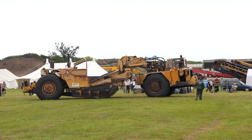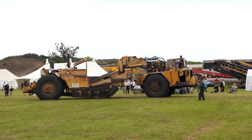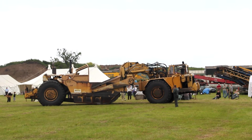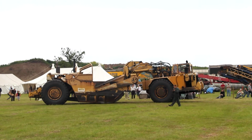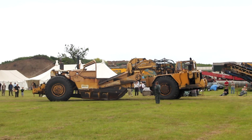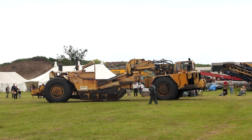And basically what that does is, when you've got your bowl full of material, you flick a switch in the cab and that ram comes alive, travels up about 8 or 10 inches, and then when you're hammering on down the haul road, the bowl will float in relation to the front of the tractor.